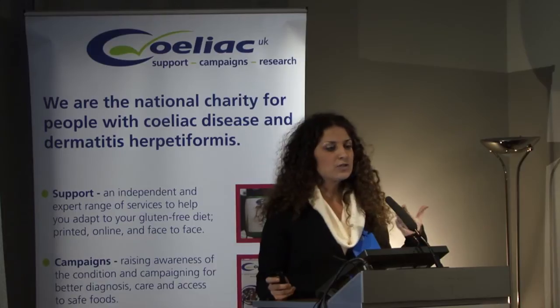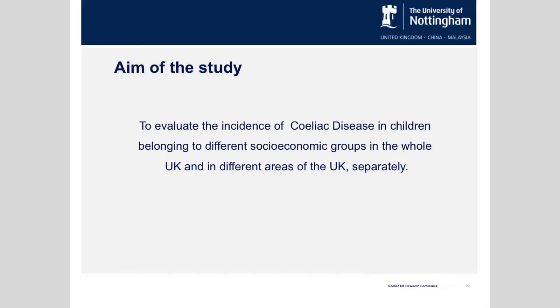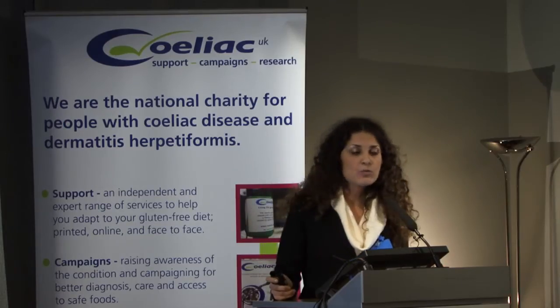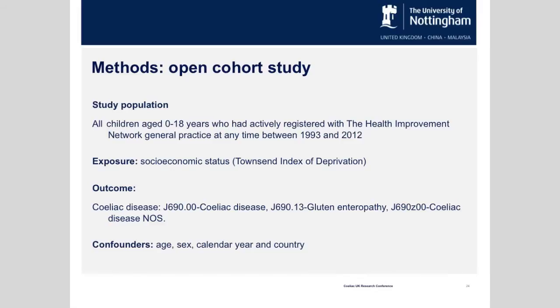So in view of these contradictory results and in view of the lack of a study including the overall children population in the UK, our aim was to evaluate the incidence of celiac disease in children belonging to different socioeconomic groups in the whole UK and in different countries of the UK. Our study population was composed of all children aged 0 to 18 who had registered with the Health Improvement Network General Practice dataset, which is the dataset that we used for this research, at any time between 1993 and 2012.